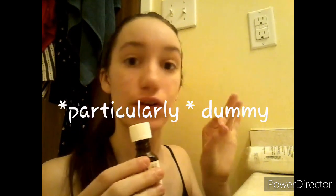So after I cleanse my face and moisturize it as well, if I have a pimple like this one today, a trick that can help you get rid of it faster is actually essential oils, particularly tea tree oil. It soothes the pimple and it gets rid of it quickly. So I know I probably shouldn't be showing you guys this because I want to do an updated skincare routine soon, but this will definitely get rid of your pimples faster, so tea tree oil definitely will help.